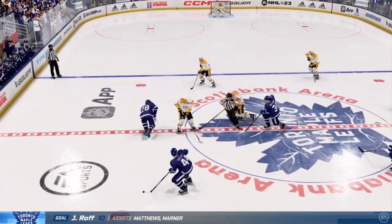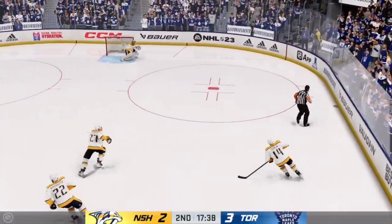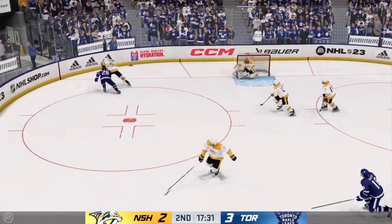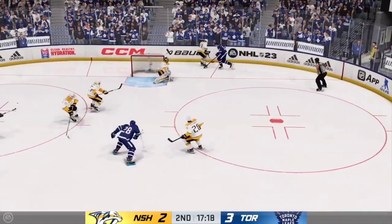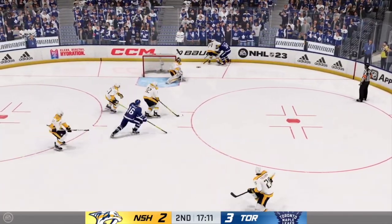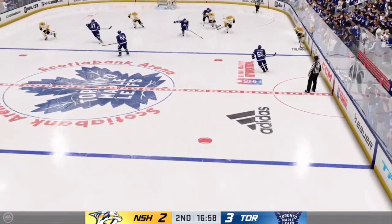The Leafs win it. Poked away in the neutral zone. Puck dumped in. Here in the corner, he grabs the puck. Gives him nothing in front. Lots of strong push, James, across the net to make the save. Moves the puck across to Tolvanen.